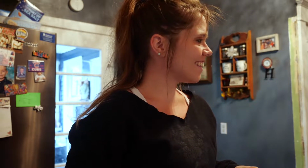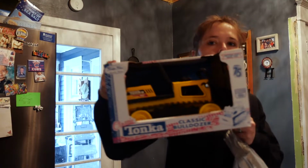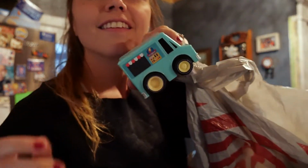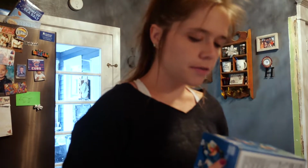What's that? Oh, bulldozer. Let me get that out for you. This is the bulldozer James got. Pretty exciting stuff for a 2-year-old. Here's the ice cream truck we got for Richie. Now that the kids have their new toys, I'll go over some of these things.